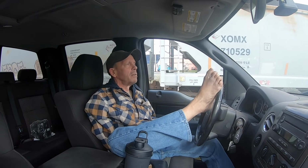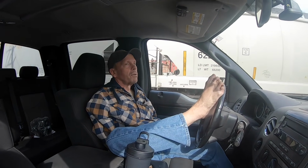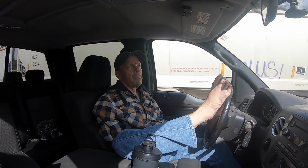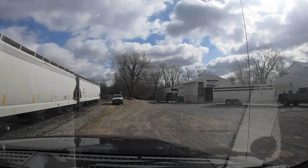Alright, here we are pulling into the stockyard over in DeGraff. I haven't been here in a long time, so this might be a little interesting. I don't know if we're lining up here and we're going to wait to unload or what for sure. So we'll figure it out. Once we get up here and figure it out, we'll get you back. Almost our turn.